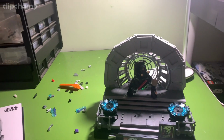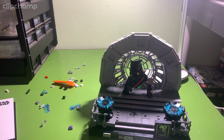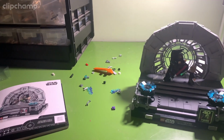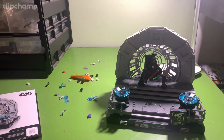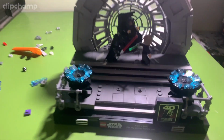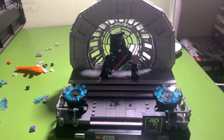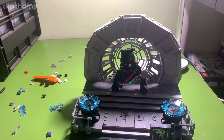Just finished building the Emperor's Throne Room diorama, and it took a lot longer than I thought it was going to, I'm not gonna lie. It was a harder build than I was expecting. Nonetheless, I think it turned out really good. I'm actually a big fan of this set, and I'm excited to do a review. But yeah, the build process, harder than I thought it was gonna be.